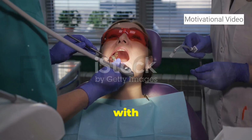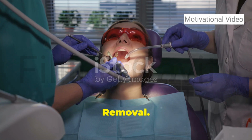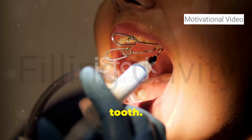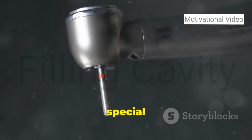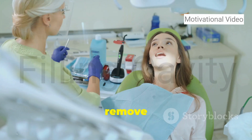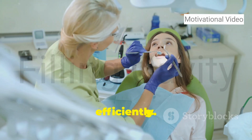Section 4. Out with the bad: decay removal. Once the anesthesia has taken effect, the dentist will gently clean away the decayed part of your tooth. To do this, they use a special drill that looks like a tiny toothbrush with a spinning tip. The drill helps remove the decayed part of the tooth quickly and efficiently.